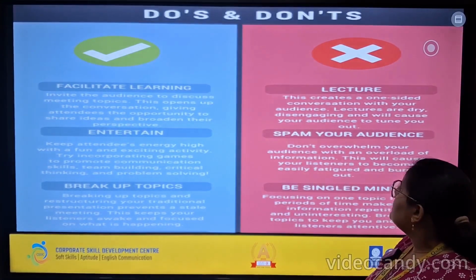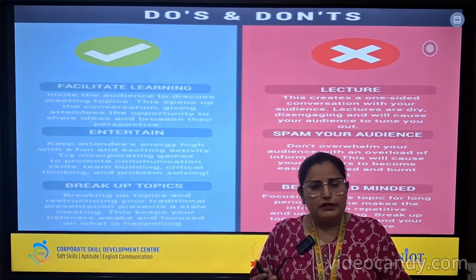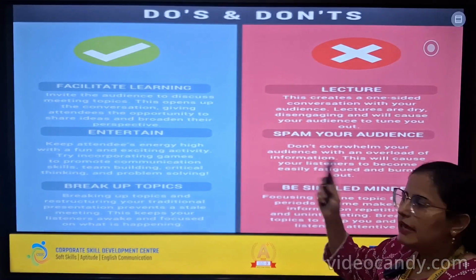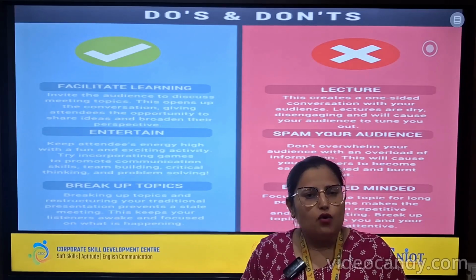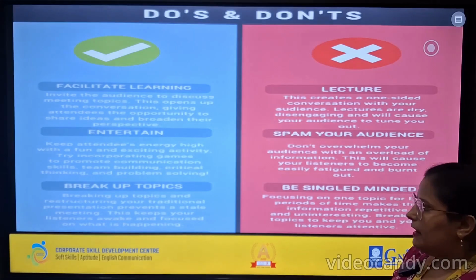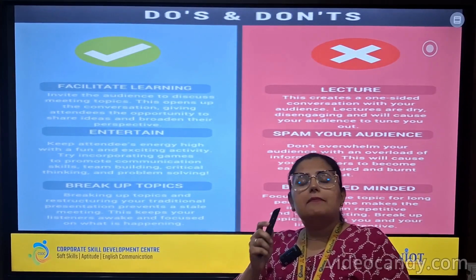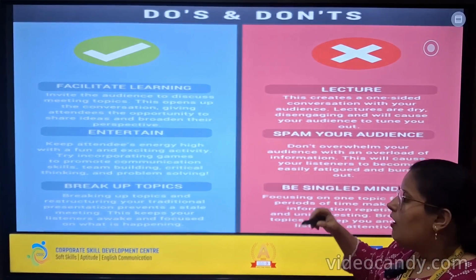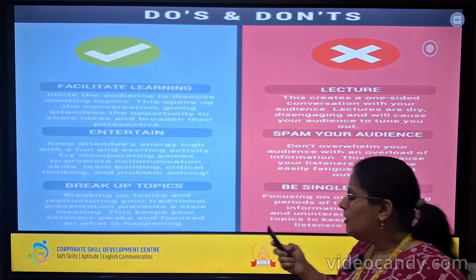The next is spam your audience or entertain. We have the choice to spam our audience or to entertain them and let them learn something through entertainment. So we should always choose points that include some humor, so that we can entertain our audience instead of spamming them. The next is be single-minded or break up topics. Either we can be single-minded, always talking on a single point, or we can break that point into sub-parts so that the person has a better understanding of a particular topic.